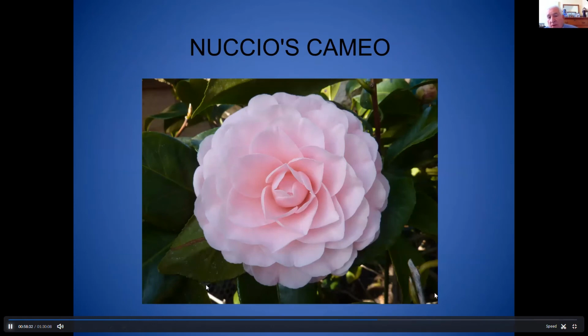Nuccio's Cameo is just a beautiful medium to large formal double. To get the Nuccio name on it, they really expect the flower to be a strong contender, a really good cultivar. The other thing I like about Nuccio's Cameo, it blooms early, mid-season, and late season. So it's not a prolific bloomer at one time, but you get a long season. And it's a beautiful flower.